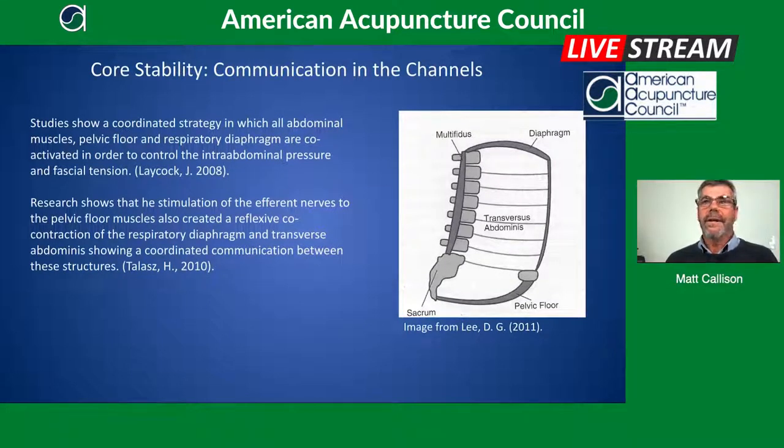All right, good. So this is a slide that I took out of the module 2 pelvic floor discussion, and I think it's really quite important. It's just to help to reinforce the communication between the pelvic floor and the other structures. Studies show a coordinated strategy in which all abdominal muscles, pelvic floor, and the respiratory diaphragm are co-activated in order to control the intra-abdominal pressure and fascial tension. They work together. There's communication with all of these.